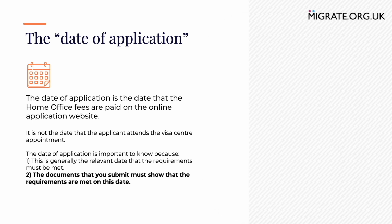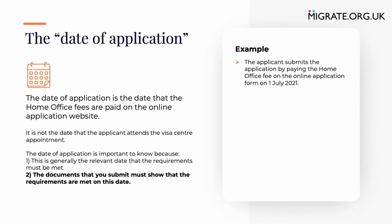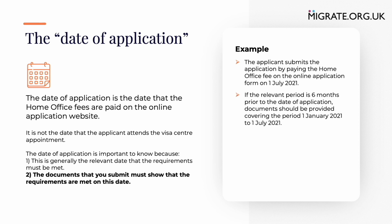And secondly, it is important to fully understand the date of application because the documents that you submit must show that the requirements are met on this date. For example, the applicant submits their application by paying the Home Office fee on the online application form on the 1st of July 2021. If the relevant period for the financial documentation is the 6 months prior to the date of application, documents must therefore be provided covering the period 1st of January 2021 to 1st of July 2021.